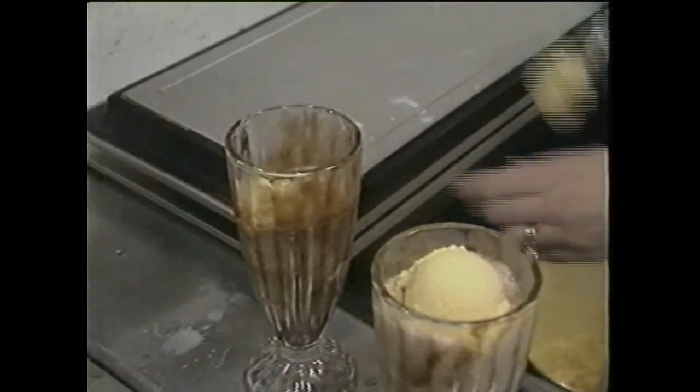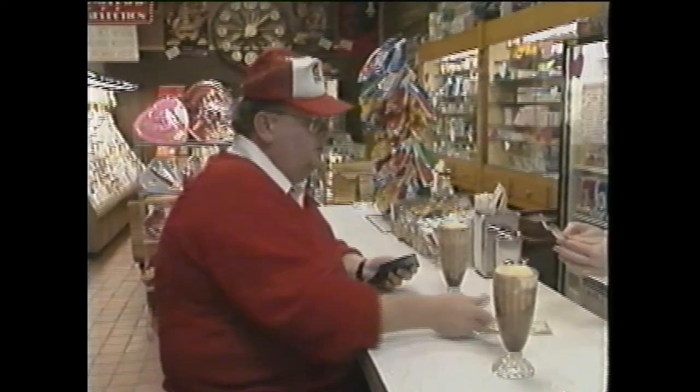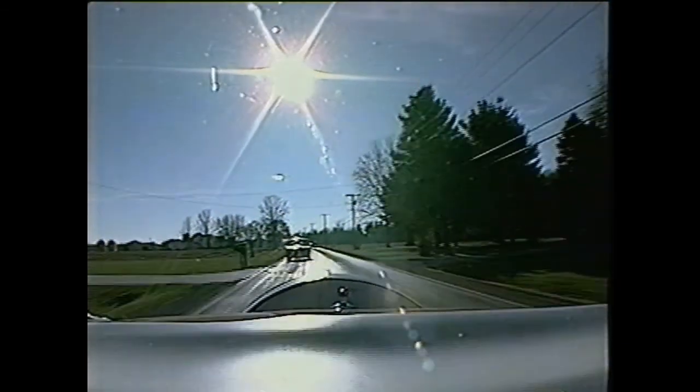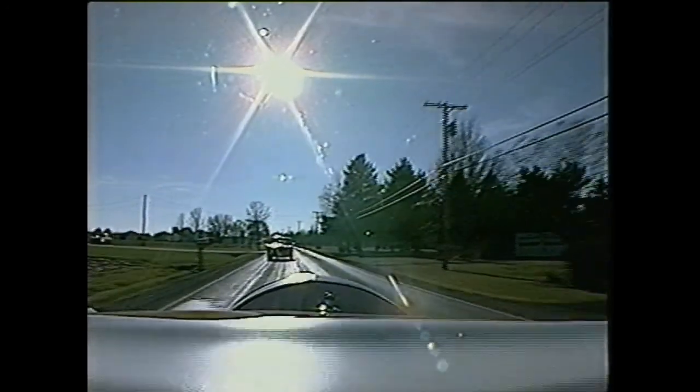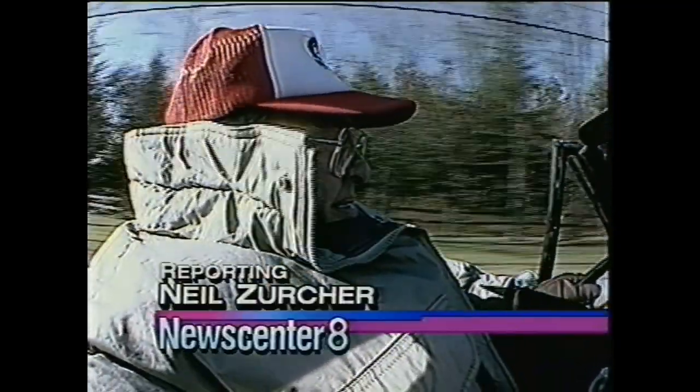While Barney's desserts are excellent, you might want to move down the street for nostalgia's sake to Bob's Newscenter, where, as they have for generations, they still make the best chocolate ice cream soda in town. New London, Ohio, a collection of interesting places and nice people, and best of all, it's just a one-tank trip. I'm Neil Zurcher, Newscenter 8.